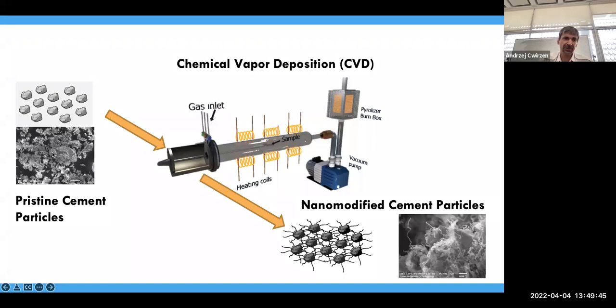This is a picture of an unprocessed cement particle. It's standard, as you can see on the electron microscope. And this is what we got later. We got cement particles with various amounts of carbon nanofibers and carbon nanotubes growing on the surface. In this example you see there are also empty areas, but in some other cases it really looked like a hedgehog. So we managed to do it.